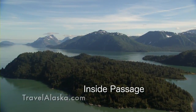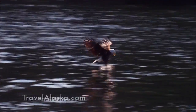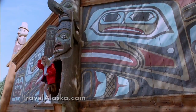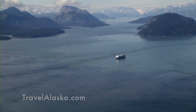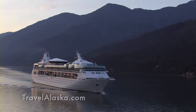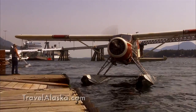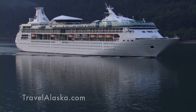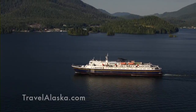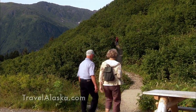Alaska's Inside Passage, home to scenic waterways, abundant wildlife, and fascinating history. It's the gateway to the last frontier. Getting here is half the fun. Roads are scarce, so visitors hop between communities by air, cruise ship, or the state ferry system. And once you're here, there are plenty of activities to choose from.